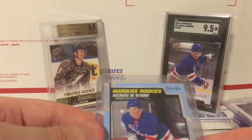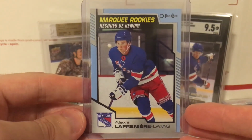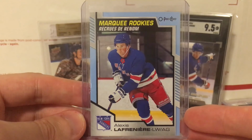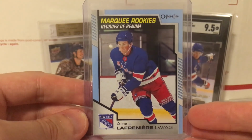And then last card in the MNT submission, as well as all the submissions, Lexi Lafreniere, O-Pee-Chee Blue Marquee Rookie. Centering's a little bit off, but I can't see anything else wrong with this card. So again, hoping for a 9.5.